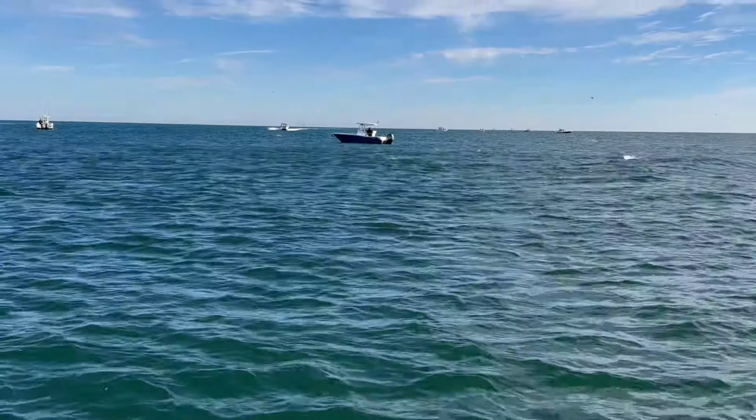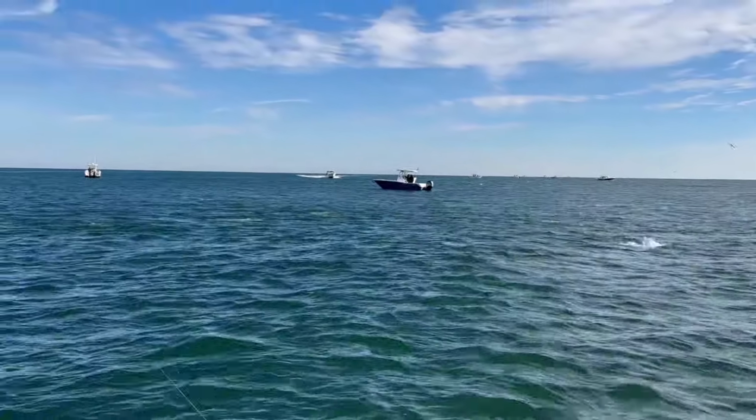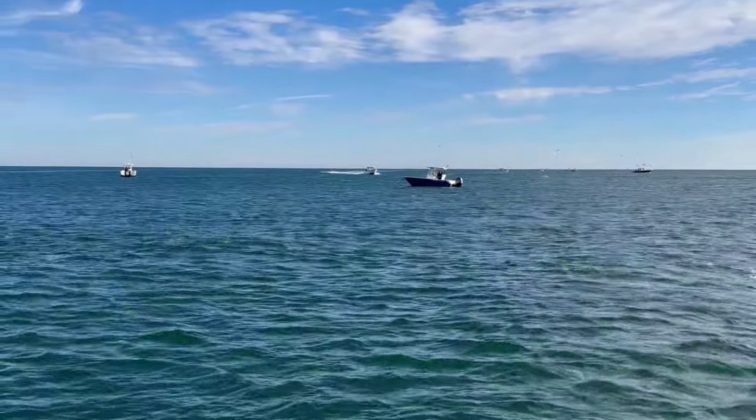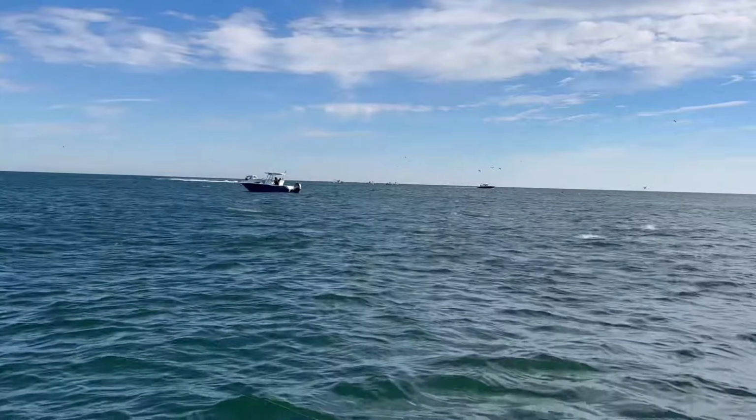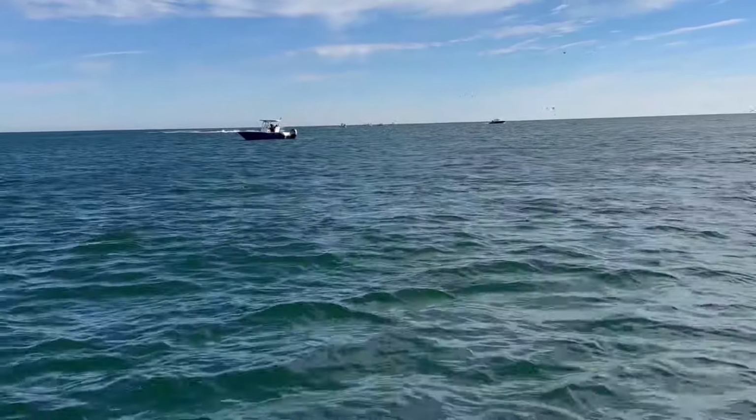I'm up here in the North End, Barnegat Light, North End of Long Beach Island, here to share an updated fish report with you folks. Right now, we've got some awesome fishing right here on the Central Jersey coast. Fishing out of Barnegat Inlet has been very, very good for the last few days.